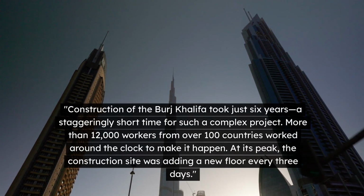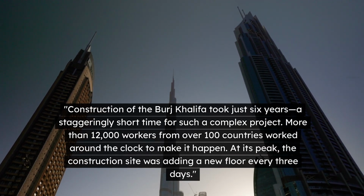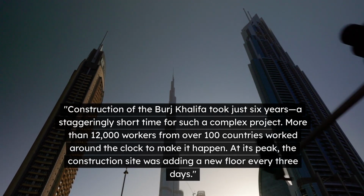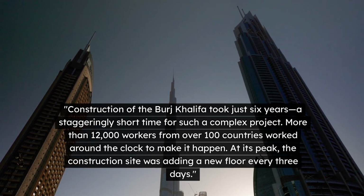Construction of the Burj Khalifa took just 6 years, a staggeringly short time for such a complex project. More than 12,000 workers from over 100 countries worked around the clock to make it happen. At its peak, the construction site was adding a new floor every 3 days.